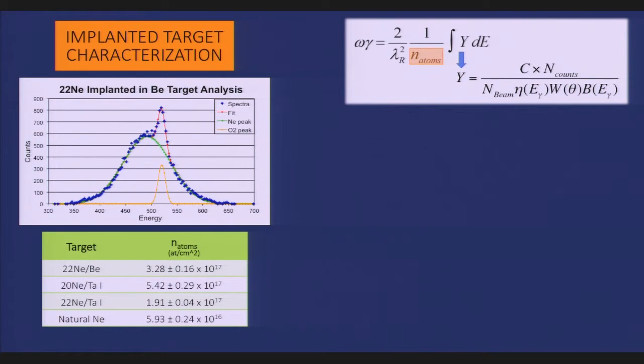We also have to know the amount of beam that we have, but those are very easy to measure experimentally. We keep track of those as we go. The efficiency of our detector, however, has to be very well known because we're measuring gamma rays all the way out to 10 MeV. The efficiency of a germanium detector in the lab is typically only measured out to like 3 MeV, and they call that good enough because then you can map the curve, but we needed much further out.